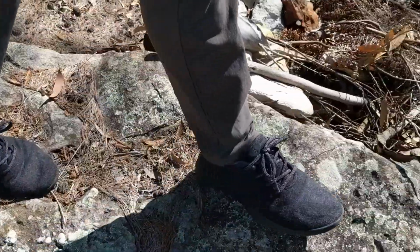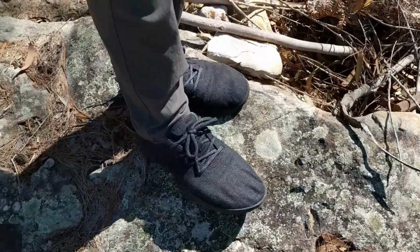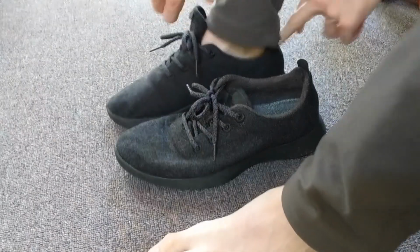So I've been wearing these shoes to work, and I do a lot of standing and walking there. In terms of comfort, they are very nice to wear, and I've also found they're very breathable and lightweight, as you would expect from wool. This means that they're also suitable to wear without socks, although I mostly did wear socks with them.